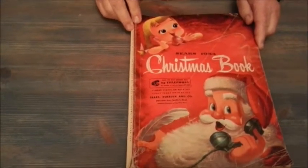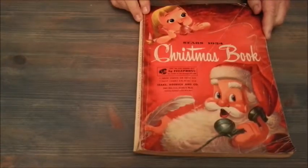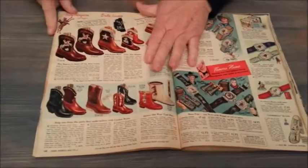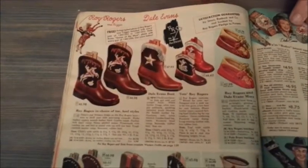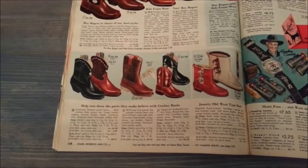Hello. So we are continuing our examination of the Sears Christmas Book from 1954. Today we're going to be starting at the children's wear section. Looks like there's cowboy boots, Roy Rogers, Dale Evans for both the boys and the girls to enjoy.